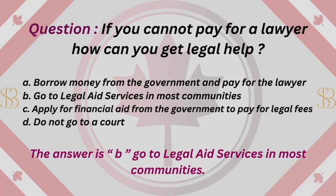Question: If you cannot pay for a lawyer, how can you get legal help? A. Borrow money from the government and pay for the lawyer. B. Go to legal aid services in most communities. C. Apply for financial aid from the government to pay for legal fees. D. Do not go to a court. The answer is B. Go to legal aid services in most communities.